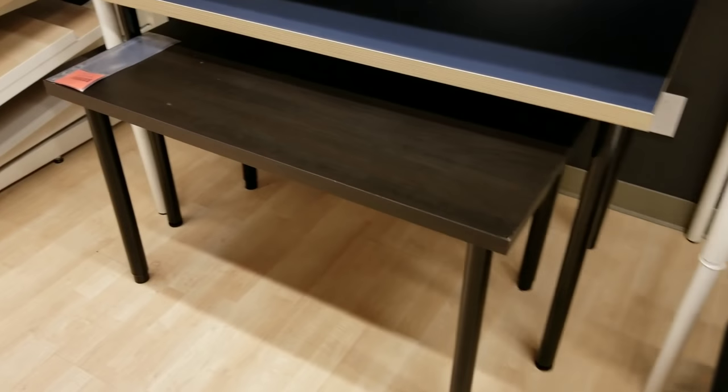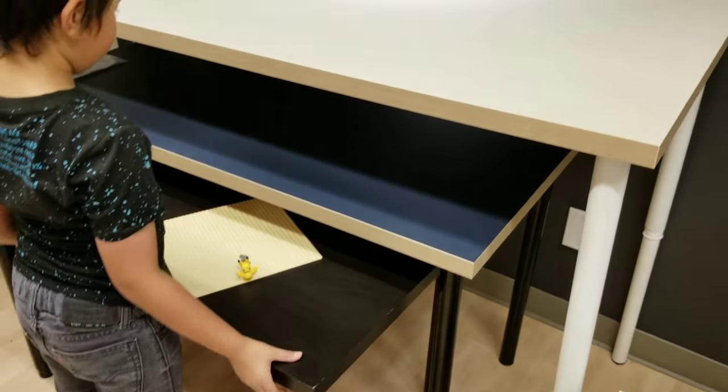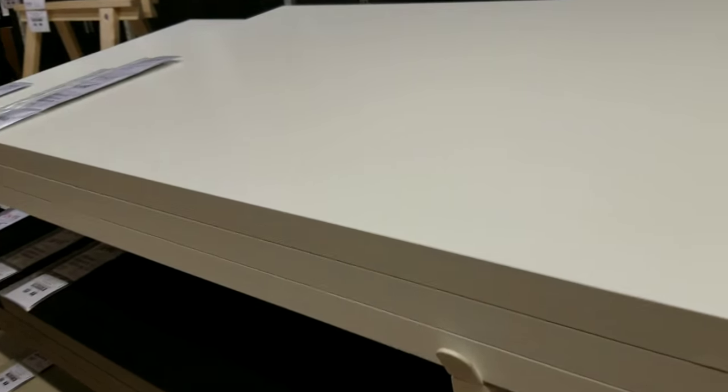All right, guys. I think we're going to go with... Let's see. This one. Is this one too low, Monster? Maybe just go with this one. I think the medium one is a good height. So we got to pick the color table. So they have white, black, blue. Let's go with white. This one.